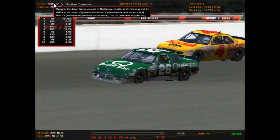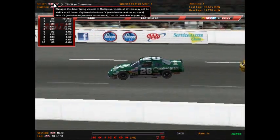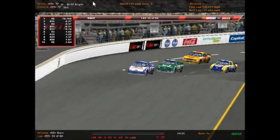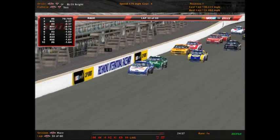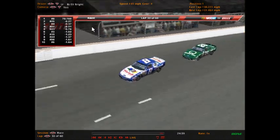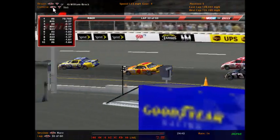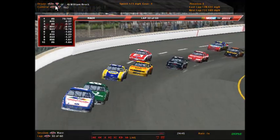And so we continue to watch this battle now up in the front of the pack here as Eli Bright's now the leader, racing number 8 car. Scott Combs now moved into second place. Then third is now Zachary Fitzwater, number 52. William Brock's dropped from first to fourth position as they come off the fourth turn.